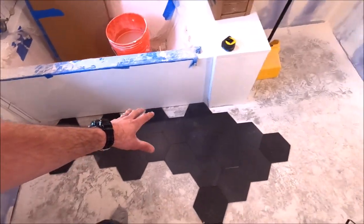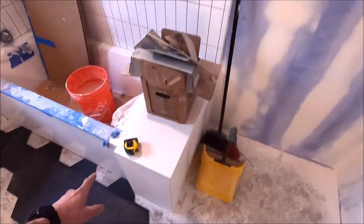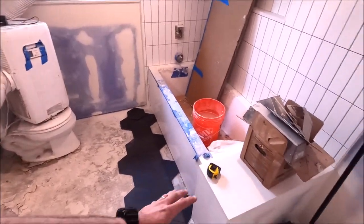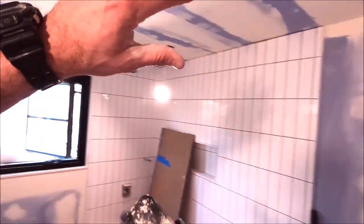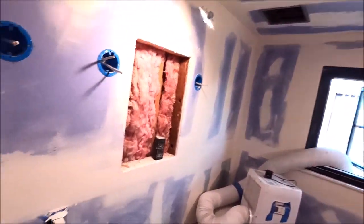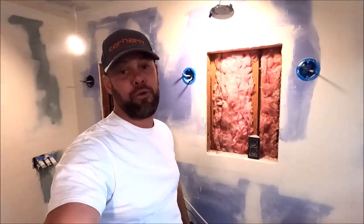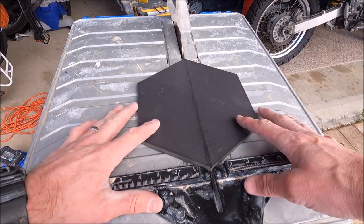It's gonna look great. Good contrast. Black floor, white subway ceramic shower, nice bench. Drywall is almost complete. We have to do some sanding, prime, and paint. So, without further ado, we're gonna get right to it and get to work. Here we go.